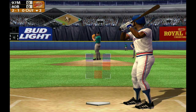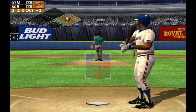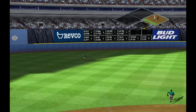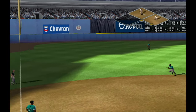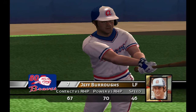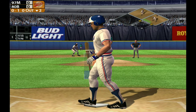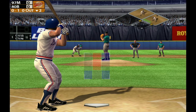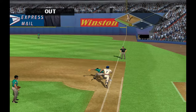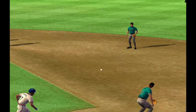Misses for a ball. The defense would be wise right here to move into double play depth. He's trying to chase it down in left. It's a single. Nothing spectacular there, just a good old-fashioned base hit to get things going. That is a bad-looking swing right there. On the ground, he'll pick it up on a roll. There's an out. Now there's a great example of the defense picking you up. They turned a sweet double play right there.